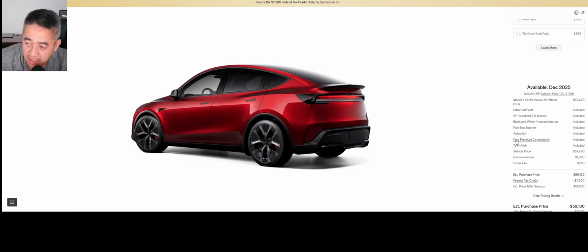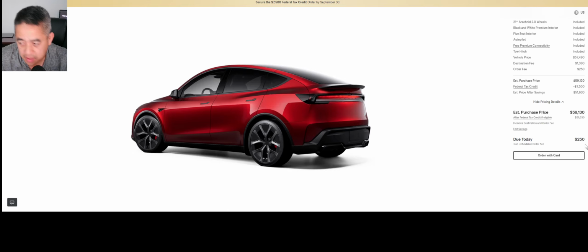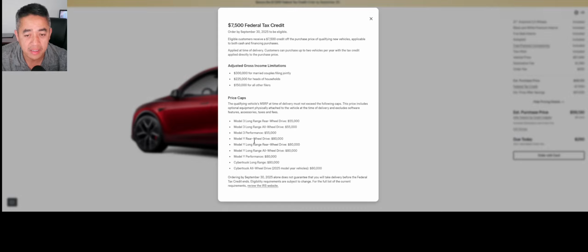And here's a breakdown of it: $57,000 right there. Everything is included, all the price of the 5 seats and everything. Right, destination fees are there, order fees still there, and today $250, and then you can pay the rest through either financing or paying it off. Right here, this will give you more details on the tax credit, so just make sure you qualify. I believe as long as you're filing individually under $150,000 and jointly under $300,000.